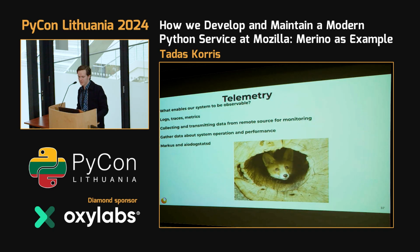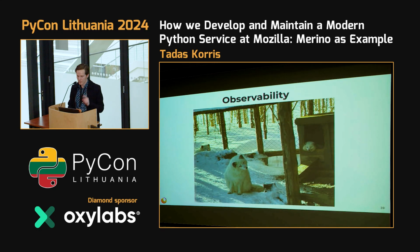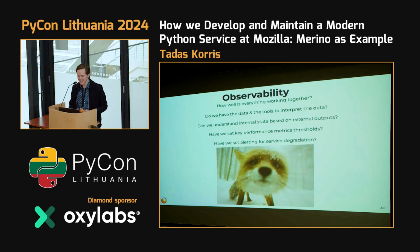So for telemetry, when we think about logs, traces, and metrics, it's a consideration of how we transmit data from a remote source for monitoring. I kind of went over that already. Observability, I'm proud of this picture. I took it myself, just a bunch of Arctic foxes, just watching you.